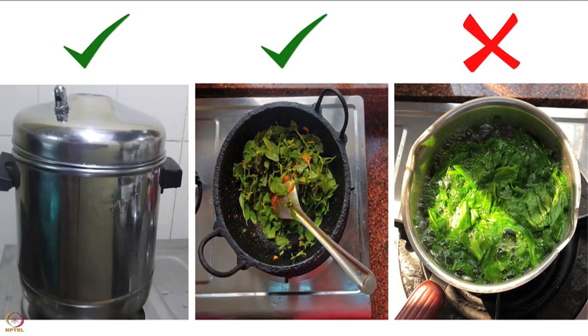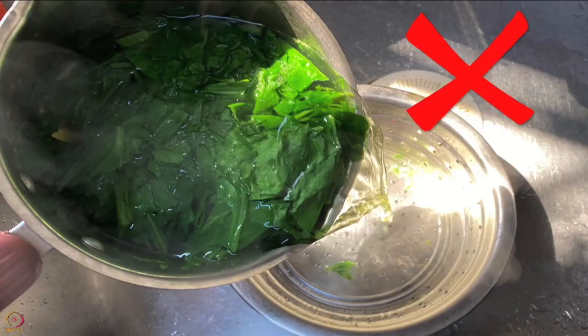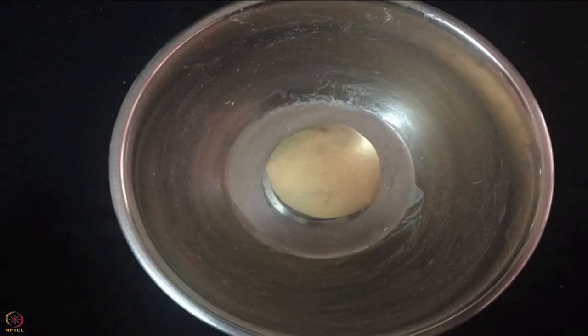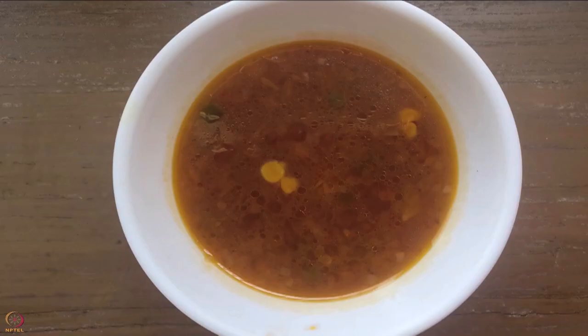Steam or sauté the vegetables instead of boiling them. However, if boiling is required, then use the water for some other preparation. Do not throw it away. You may use the water for kneading a dough. You can also add it in curries and soups.